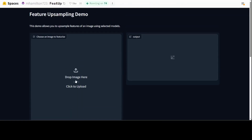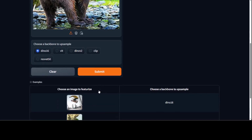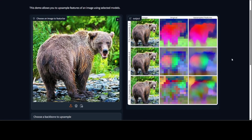So let me load one of the images from my local system and see how it works. I just uploaded a PNG image of this bear, and then I'm just going to go with Dino 16, and then we can just click on submit. And then on the right hand side, you can see it is working. There you go. Amazing, amazing.